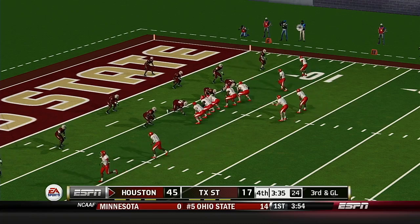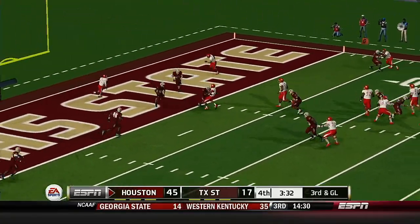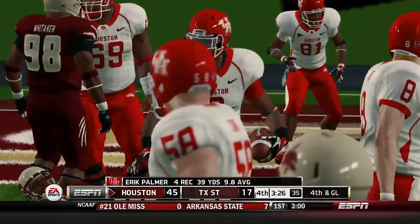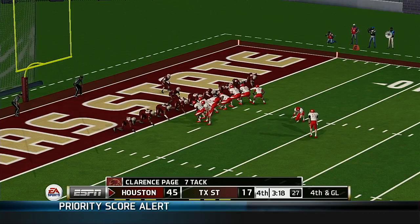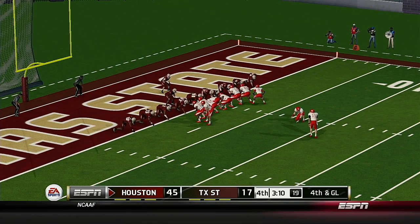This is the ninth play of this drive. They go back to him on a quick throw. He's hit and taken down. That brings up fourth and goal. They're going to go for the easy three here. They're already up big, and this could make the lead bigger.